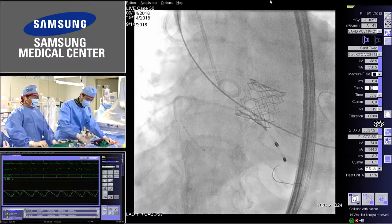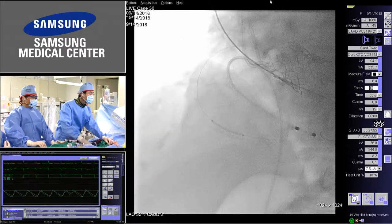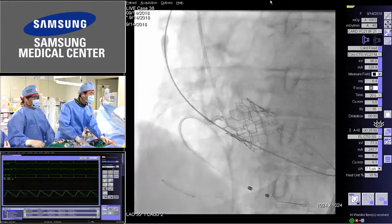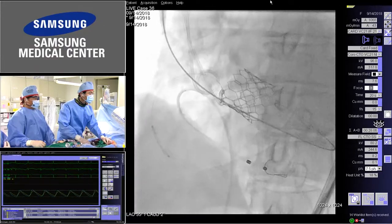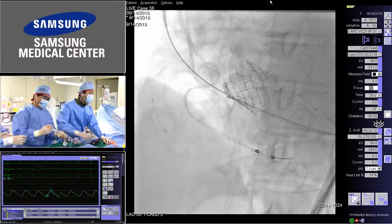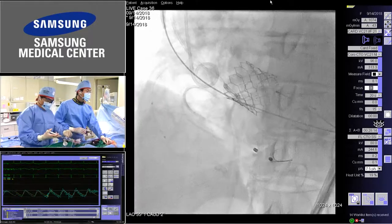It's quite tricky. We tried the Judkins left first, but we changed to the AL1. The coronary ostium is above the valve actually. Test. Coronary test. It should be okay.